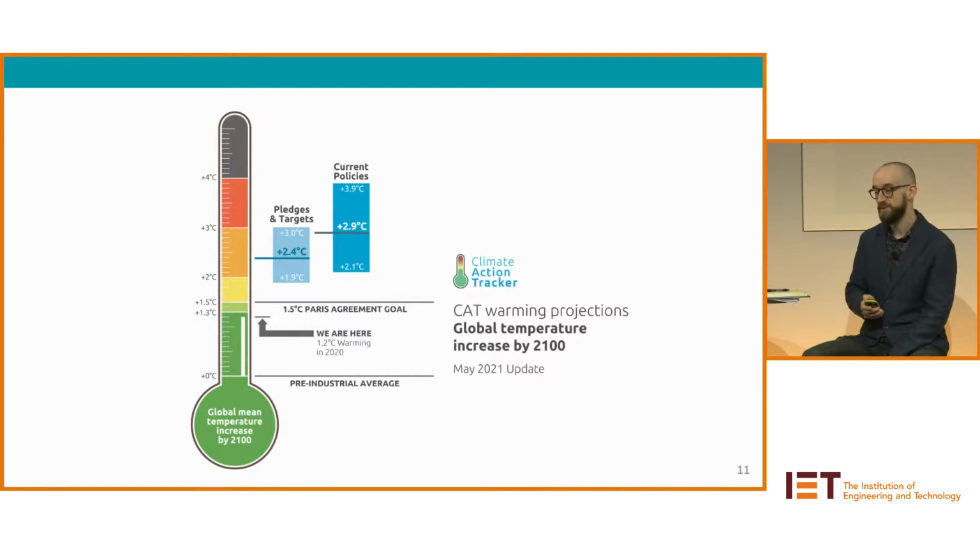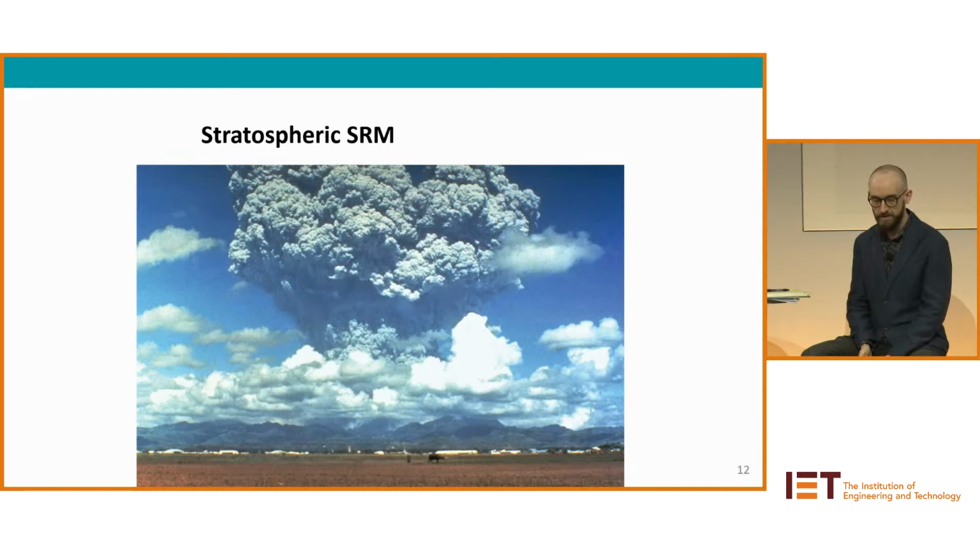Now, this has led some of us to start taking seriously a kind of radical proposal that we could arrest global warming by increasing the amount of sunlight that's reflected by the planet. And the leading idea, there's several out there, but the one that really is standing out as the most feasible is to mimic the cooling effects of large volcanic eruptions. And this event in particular gives us a lot of the data for that.